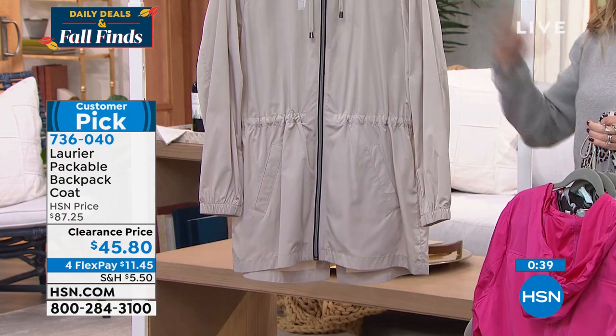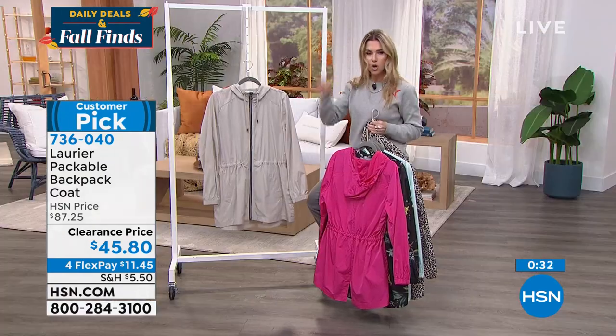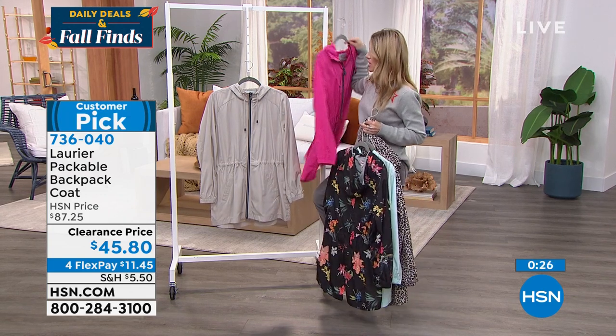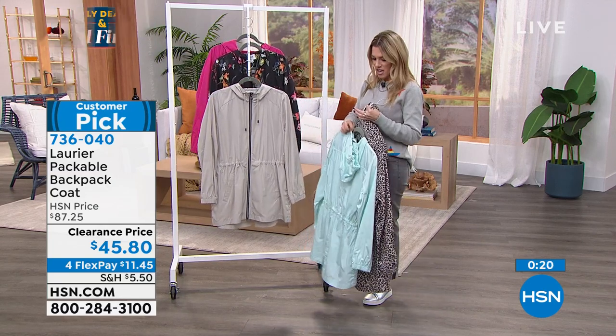And these all transfer back into a backpack, so easy to pack. If you are taking that adventure, this one is putty. It's a soft, muted, almost like clay color. I know we don't have a whole lot of time, but at $45.80, if you'd like to add this onto your order, it does qualify for extended holiday returns and our flexible payments of $11 and change.